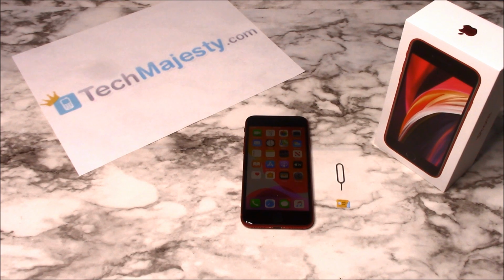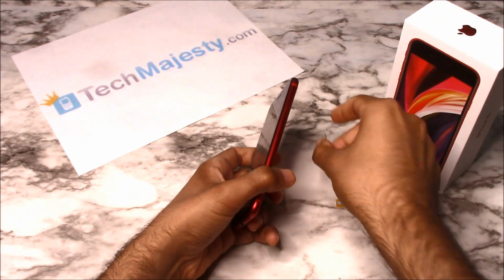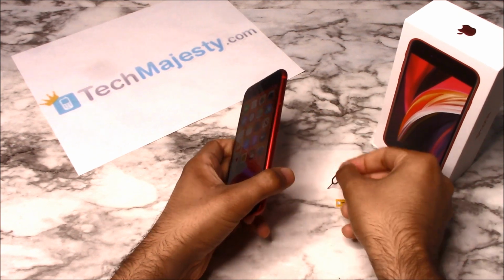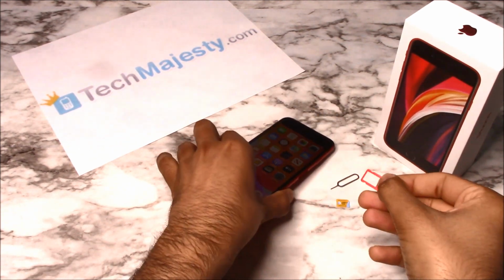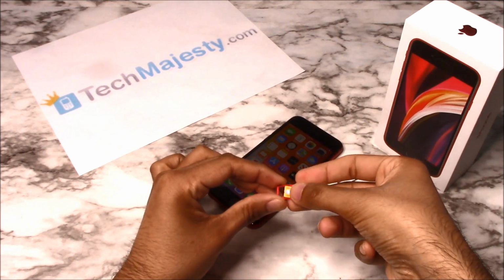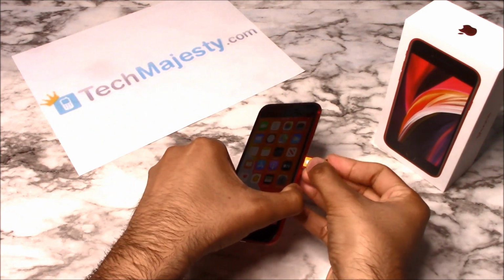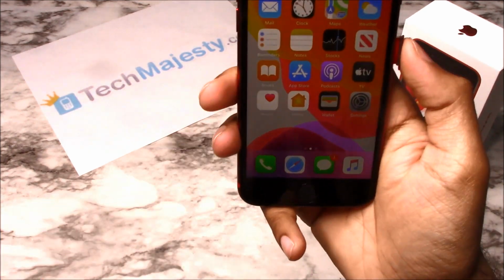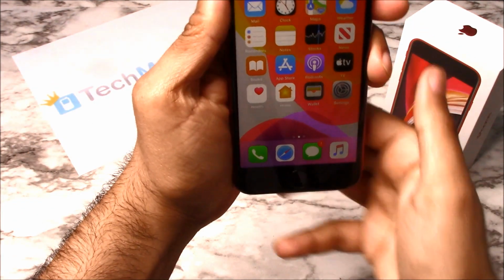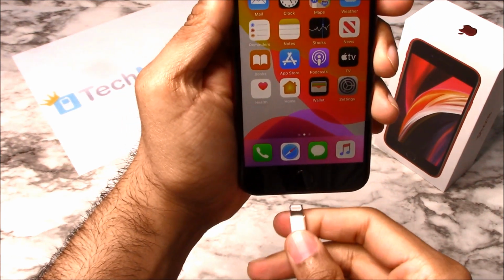So, go ahead and grab your iPhone and insert the non-allowed SIM card into the phone. My phone is locked, but I would like to use AT&T on it. So I will be inserting my AT&T SIM card into the phone. Once you insert the SIM card, go ahead and grab the USB cable and insert one end to the computer and the other end into your iPhone.